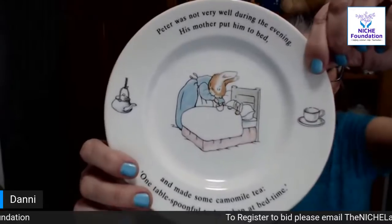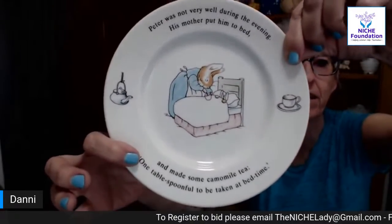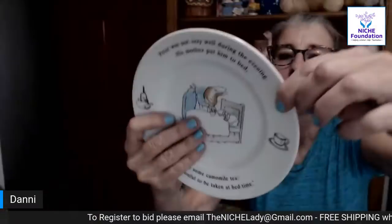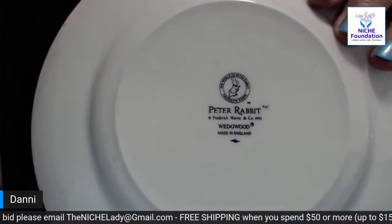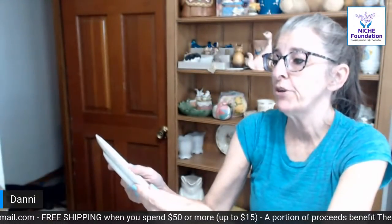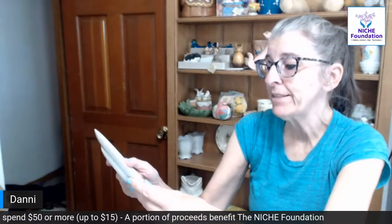What Easter spring sale would be complete without a Peter Rabbit plate? This is by Wedgwood. It's made in England. And it says, Peter was not very well during the evening. His mother put him to bed and made some chamomile tea, 1 tablespoonful to be taken at bedtime.